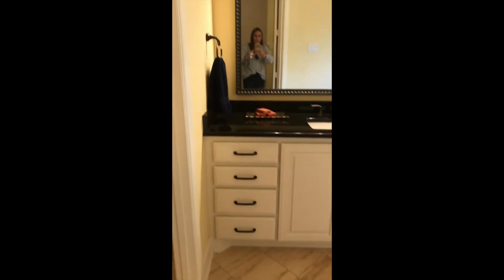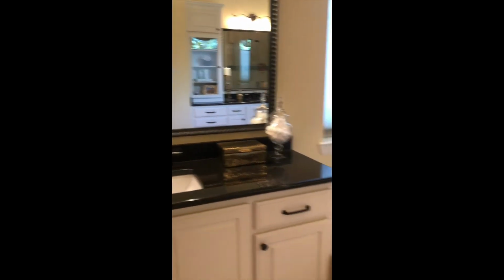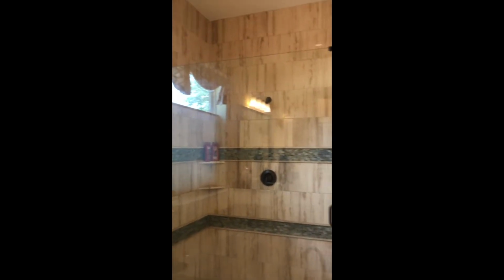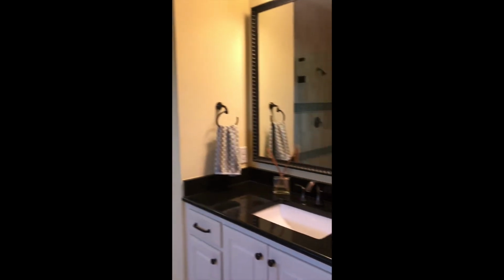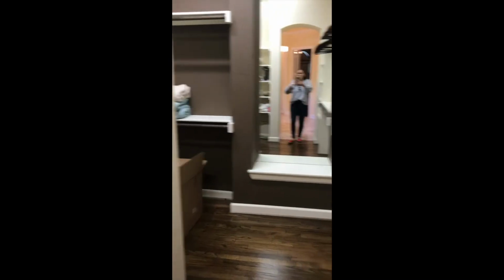Beautiful. 1 sink over here. Here's a little toilet. 1 sink over here. Large tub. Large shower. And a second sink over here with good storage and access, right? And then the master closet is back here. These are new hardwood floors they just had put into the master closet.